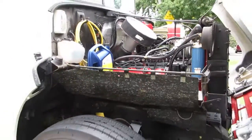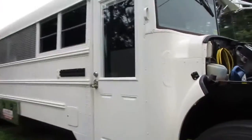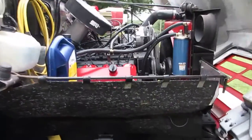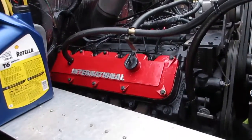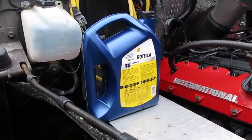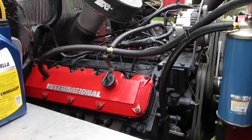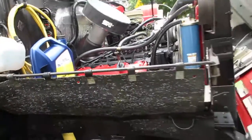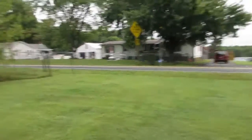All right, I'm gonna back off so you can hear me talk better. Oh yeah, let me show my valve covers. Did those, painted them up, got them looking good. Filled it back up with T6 Motilla, synthetic. He is running like a sewing machine.